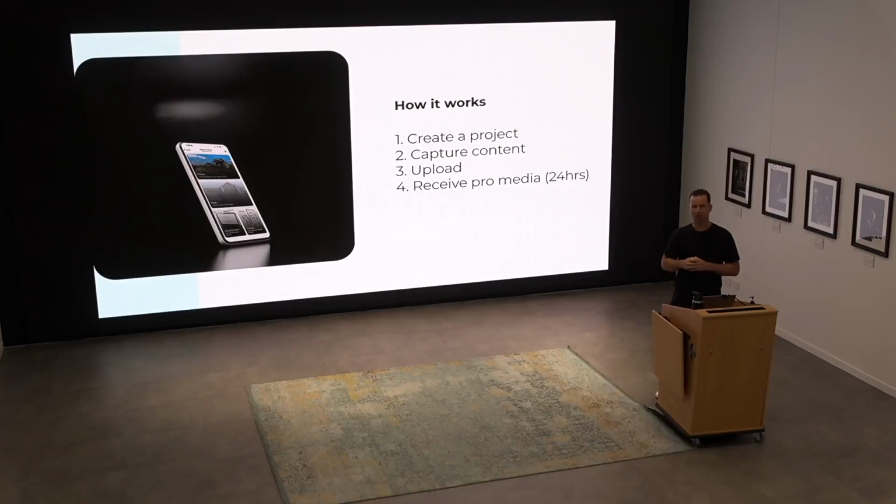So currently, photos take around 10 minutes to enhance and be returned to you. The videos are about 6 business hours. Floor plans are anywhere between 10 and 15 hours, and your listing descriptions are instantaneous. So speed to market is absolutely at the forefront of what we've built.